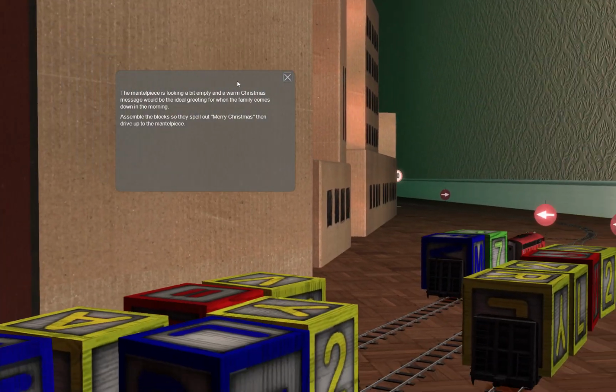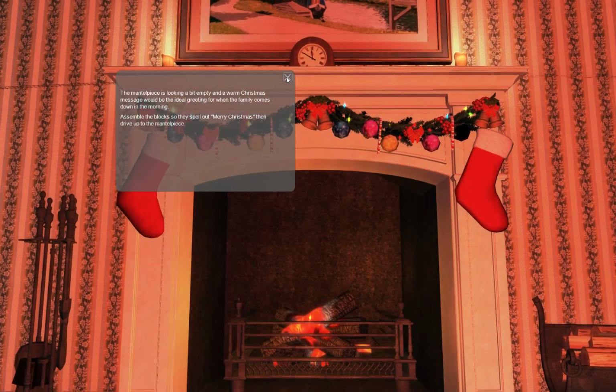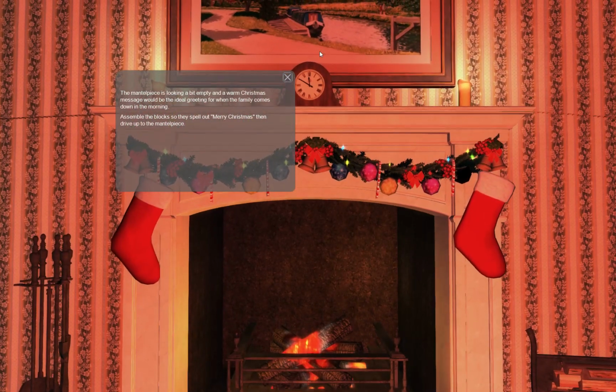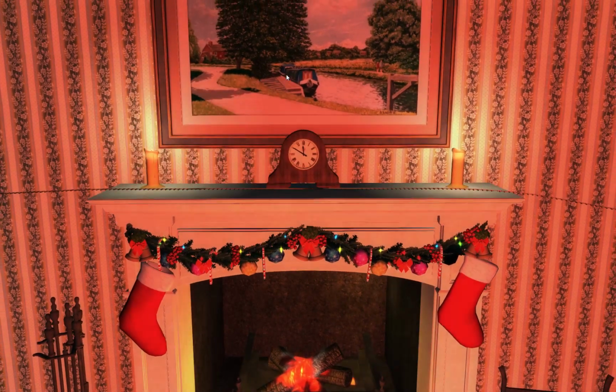The mantelpiece is looking a bit empty, and a warm Christmas message should be the ideal greeting for when the family comes down in the morning. Assemble the blocks so they spell out Merry Christmas, then drive up to the mantelpiece.